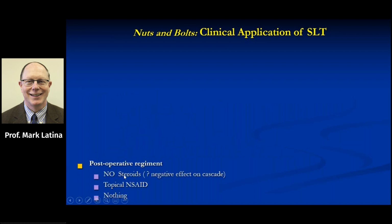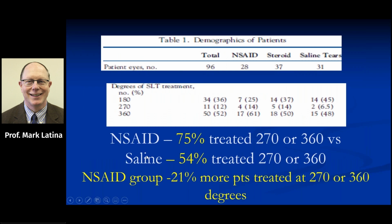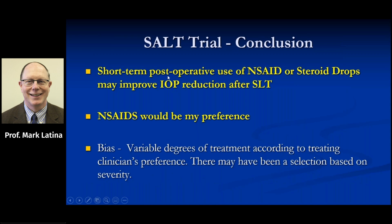Postoperatively, the question has been whether to use steroids, topical NSAIDs, or nothing. The SALT trial tried to look at this, and they examined whether short-term use of nonsteroidals or steroid therapy affected the efficacy of SLT at 12 weeks. It's a relatively short study. They looked at NSAIDs versus saline in patients treated at 180, 270, or 360 degrees. Their conclusion was that short-term postoperative use of NSAID or steroid drops may improve IOP reduction after SLT.